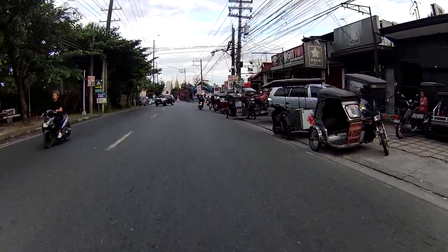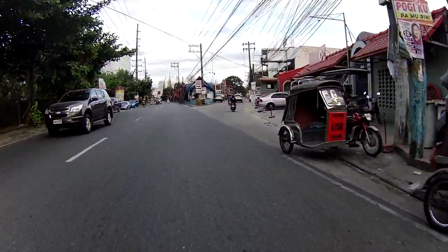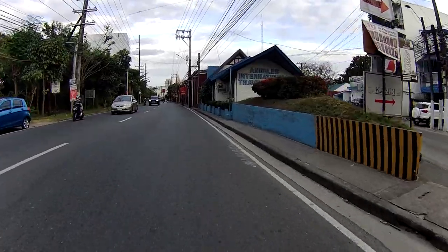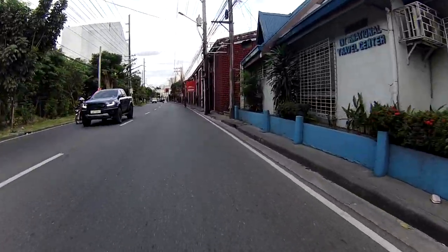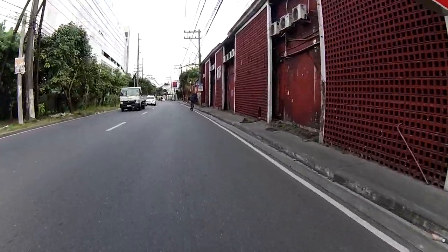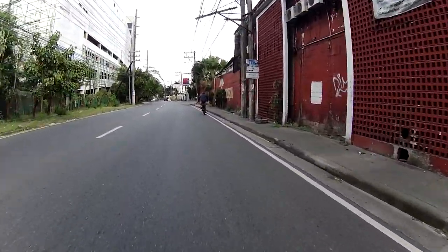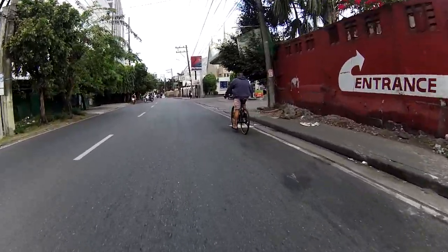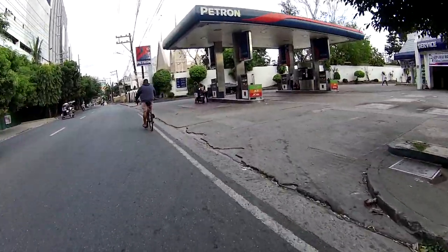Here we go to the right here. That goes towards Skyline, Malabanas Road or something like that. She's going to have me cut through the gas station here, I think. I think there's a Petron right here. Cut through the gas station, honey. I'm like, oh Lord, here we go.